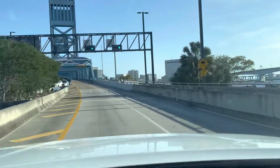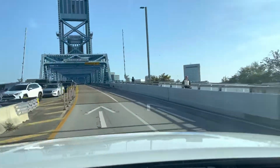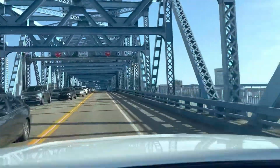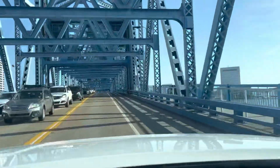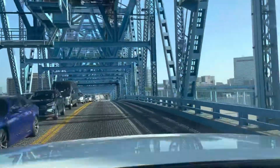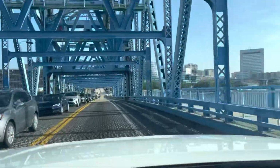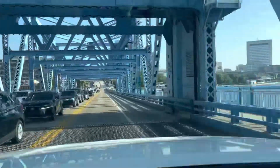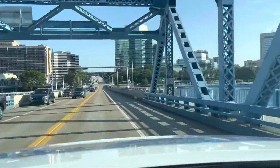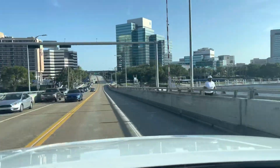Again, this is the Main Street Bridge, and everybody's pouring into the downtown area, so that kind of tells me there's a lot going on tonight. That's not normal. And this is the Drawbridge. Now, this is a really cool bridge because you can, what's the term, you can walk over it on both sides. I've actually walked bicycles over it, and I've walked over it numerous times.